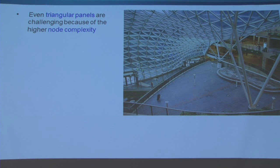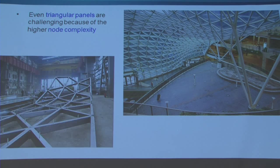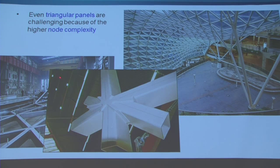Then you will say, why do you take quadrilaterals? Take triangles. Triangles are flat, yeah? But these triangles have other disadvantages. If you look at this, it has very high node complexity, because typically 6 triangles will meet in a node, and the manufacturing of these nodes can be very difficult.